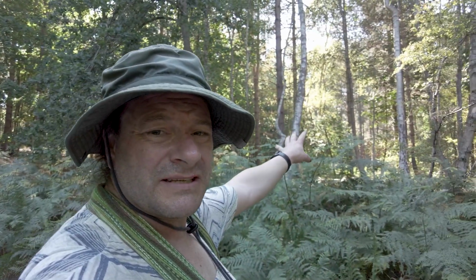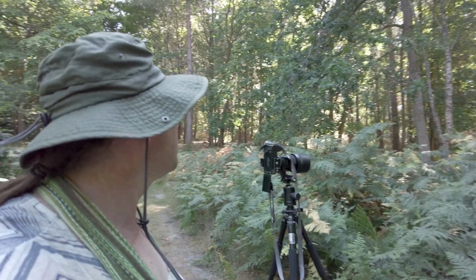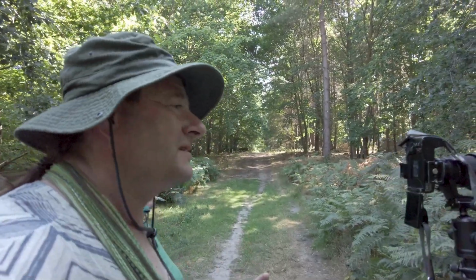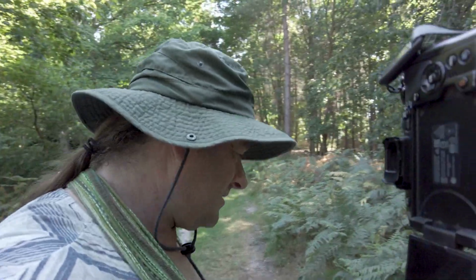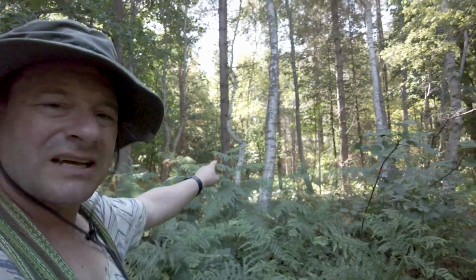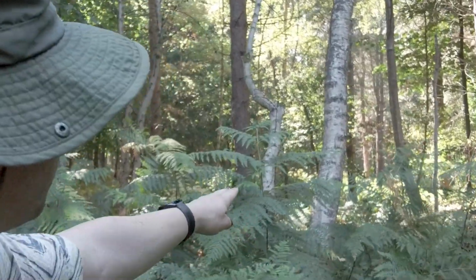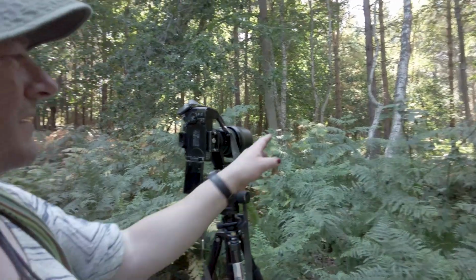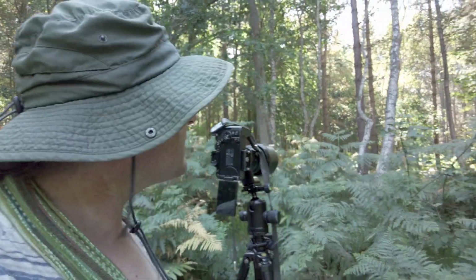Light, as you can probably see, is absolutely streaming in over there, and not generally good for photography. But let me gently work my way through here slightly. A couple of silver birch here. The straight one is the one I'm interested in, and the way it's peeking through the ferns in front of it, they're just feathery, touching it. They're really nice.